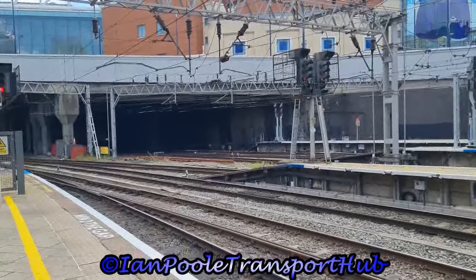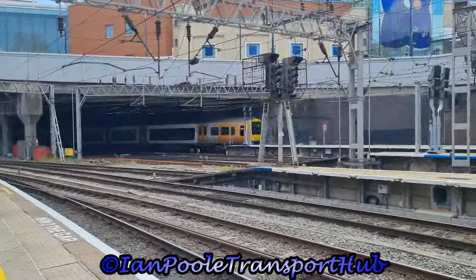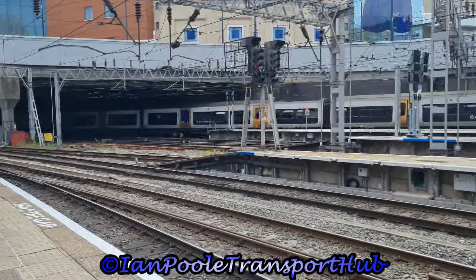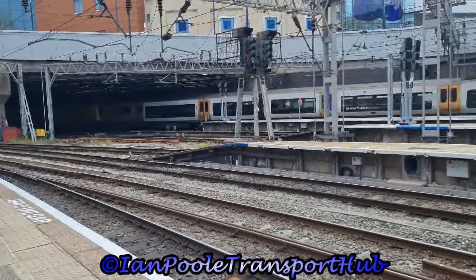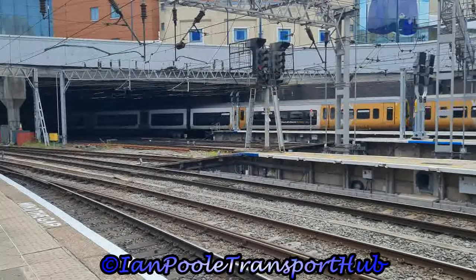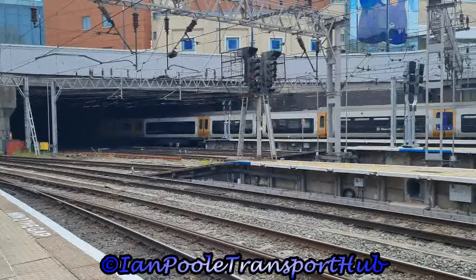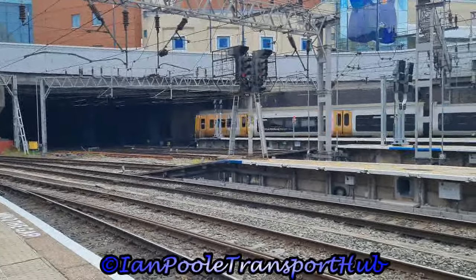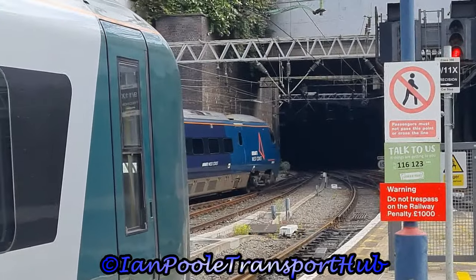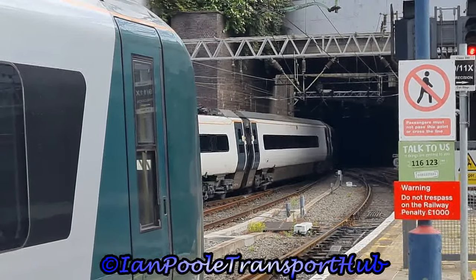Next in is 323243 and 323210, working the 1215 West Midlands Railway service from Four Oaks to Redditch. Departing from behind the DeZero set is 390010, working the 1210 Avanti West Coast service from Blackpool North to London Euston.